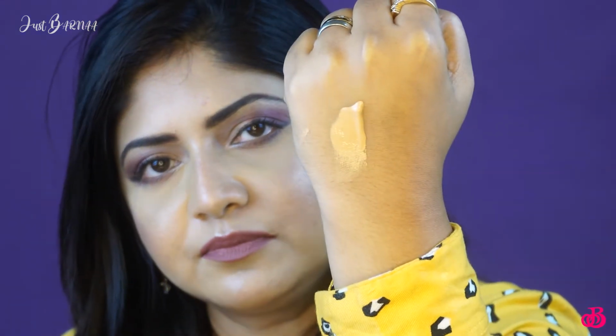So this is 125 Y medium. Now kindly excuse my hand because my hands are super tanned and it won't match with my face and chest, so do excuse that. But shade-wise this is my exact match.